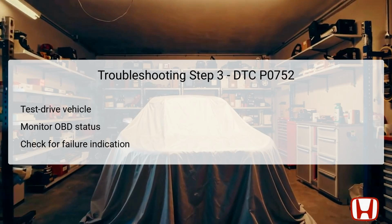In this third troubleshooting step, the aim is to verify if the problem persists under actual driving conditions. Conduct a test drive with the shift lever positioned in D to enable a full range of automatic gear shifts through all 5 gears. This driving assessment is crucial as it simulates real-world operating conditions, allowing you to observe the transmission's performance. While driving, utilize the HDS to monitor the onboard diagnostics, OBD, status for DTC P0752.